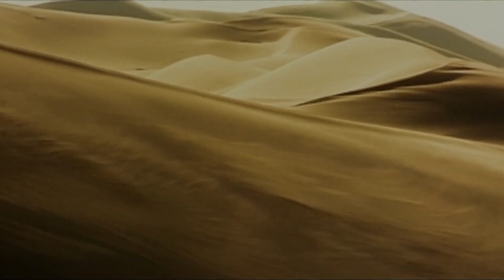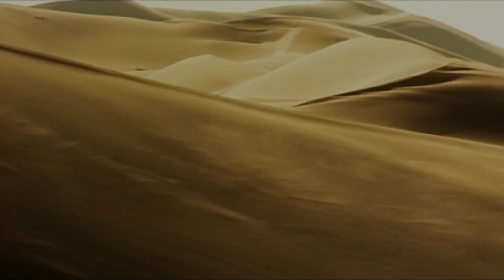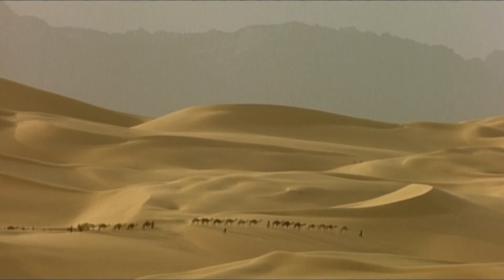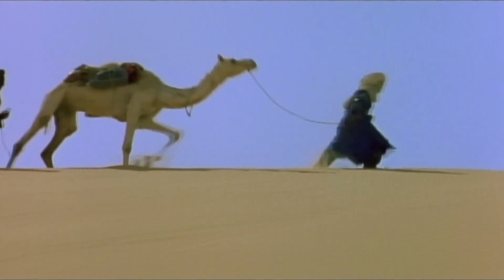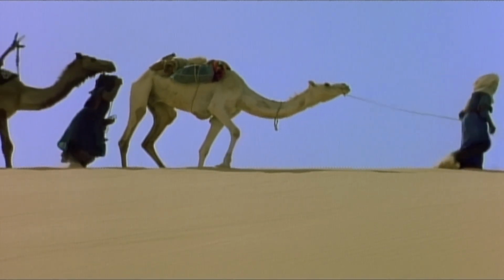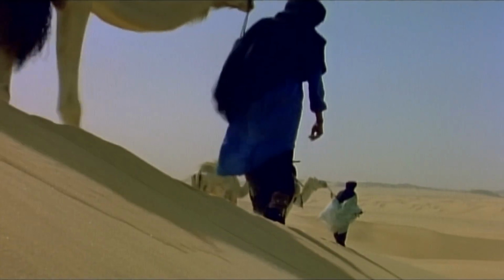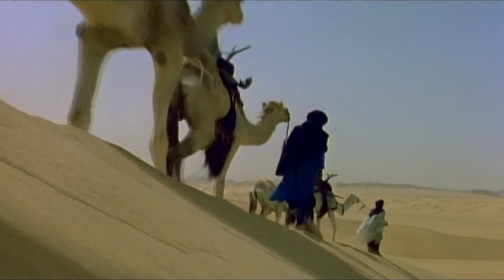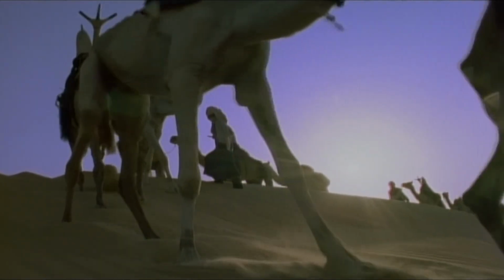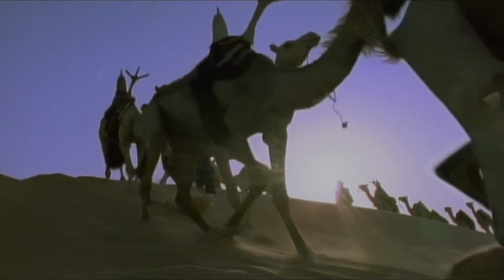But the greatest desert in the world is the Sahara, stretching more than 3,000 miles across North Africa. Nothing could be more of a contrast to the rainforest, yet people have also lived here for centuries. Like the wind itself, Tuareg nomads are always on the move, traveling from oasis to oasis, relying on camels for their transport. And camels are the supreme desert creatures.